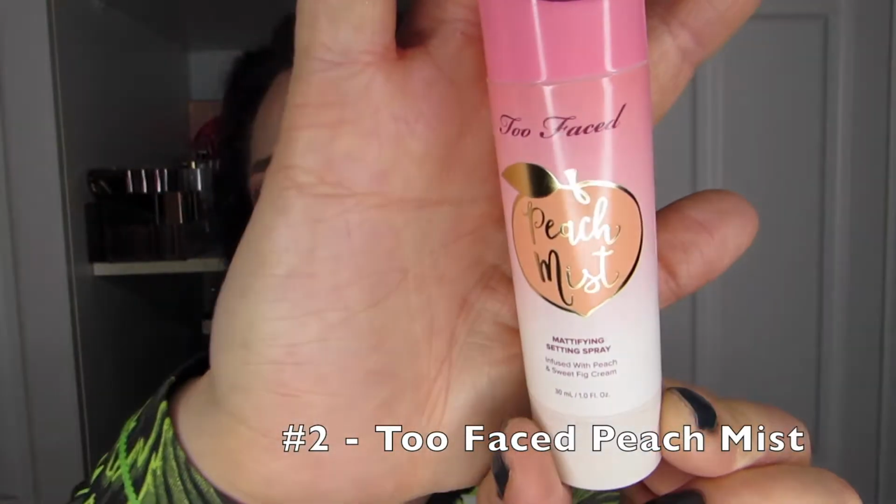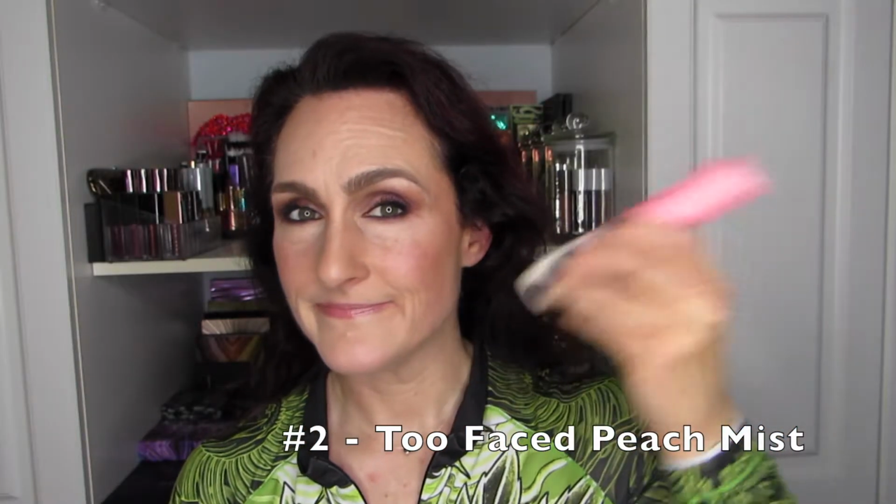Now this one is a bit of a surprise, and this one came in the Sex on the Peach set from Too Faced, and it is this peach mist. You have to shake it. You can see it says, "Shake me, baby," because you're going to have little bright spots if you don't shake it. It's a very nice spray again, very nice mist, and it has a definite peach scent. If you do not like peach scent, and it's a very nice peach scent, it's not the really fake, gross one, in my opinion.